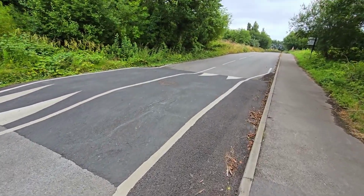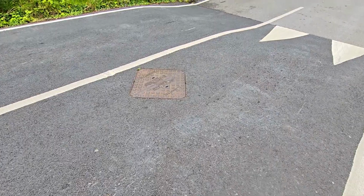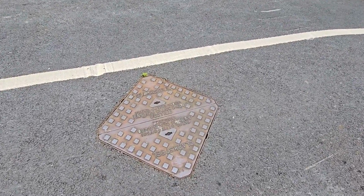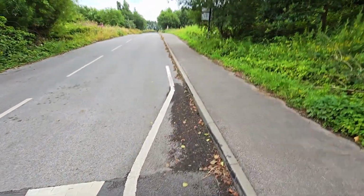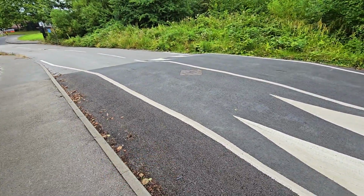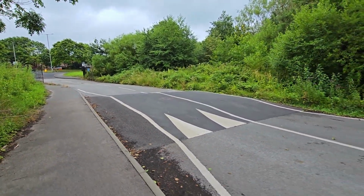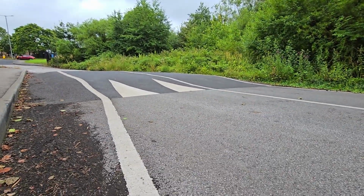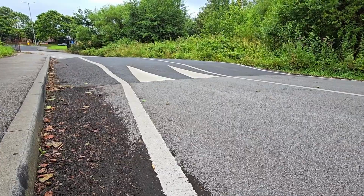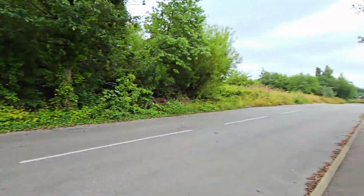You can just see where someone's actually scraped the top of it as well with God knows what. And you've got a manhole cover as well. I mean, if you hit it at speed, I've just nearly tripped on the frigging edge of it there. If you hit it at speed, you'd probably take off, but yeah, it's hard to judge it on camera. It's hard to show you on camera. Just have to take my word for it.